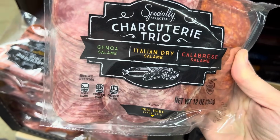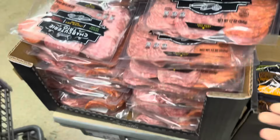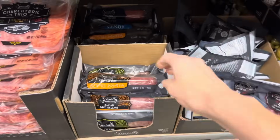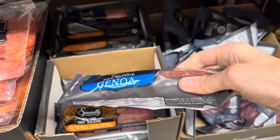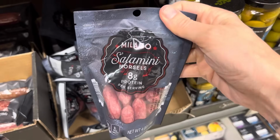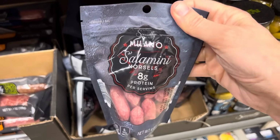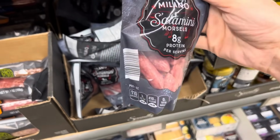Genoa, Italian dry, Calabrese. Let's say that, Calabrese, because that sounds fancy. We've got it for $9.99 for those. And then you can also do the ones that are not cut yet. You do them yourself. They're the same, but you've got to cut it yourself. So it depends on how you feel about that. Now we also have the salamini. Oh my word, there's so many options. And these are little morsels. How cute are those? Those are really cute.